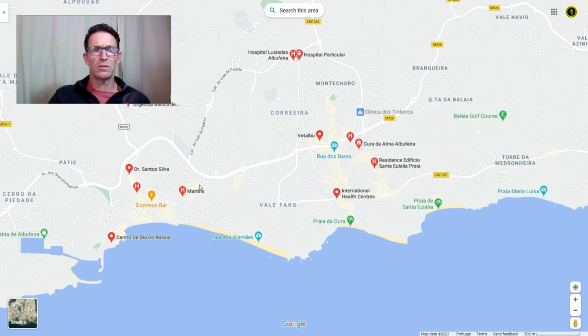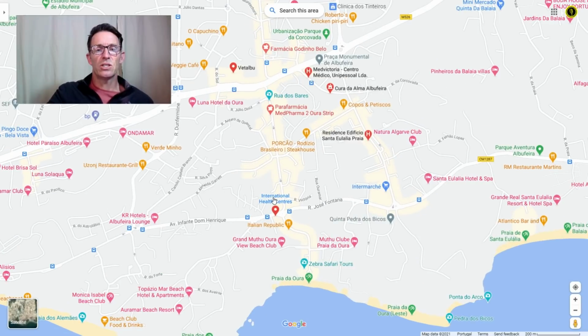There'll also be a Centro de Saúde. And around here in Albufeira, there's lots of little clinics and stuff where you can go to doctors, and you can get wheelchair rental, and you can get COVID tests and blood tests, etc., and also the normal doctor stuff. The interesting thing right down here is an international health center.